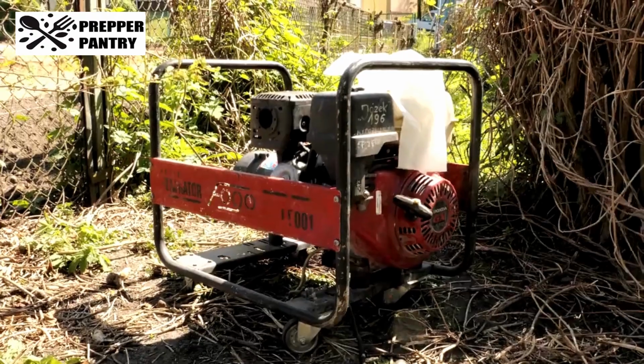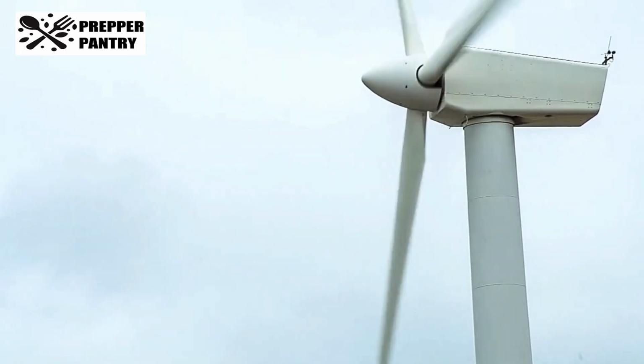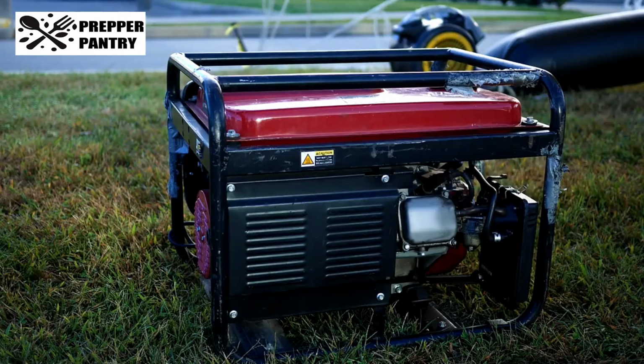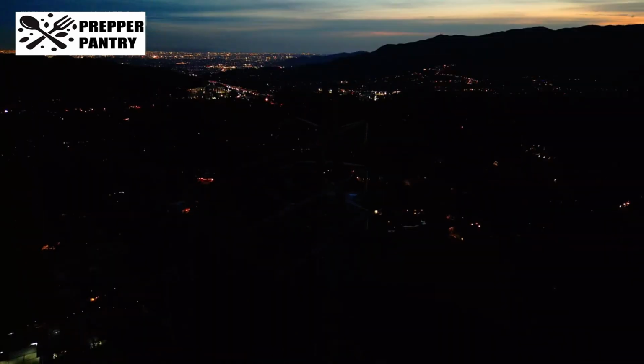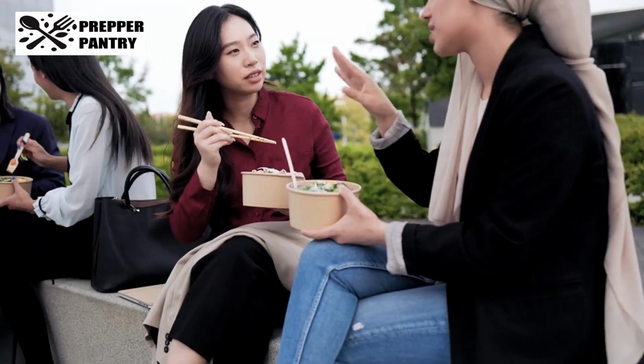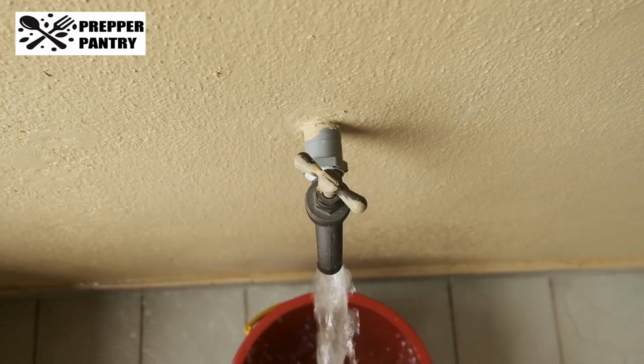But modern models have come a long way. With options like the Westinghouse WH7500, these generators are compact, easy to transport, and powerful enough to keep essential appliances running. Here's the thing about power outages. They don't just cut the lights. They disrupt your access to food, as your fridge goes out, communication devices, and even your water supply.